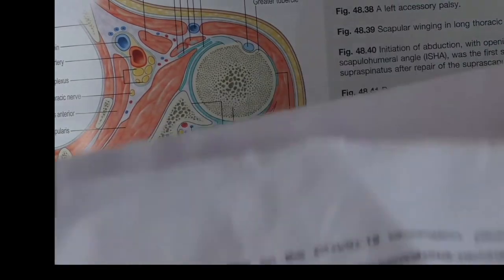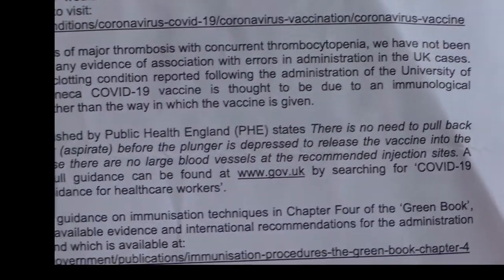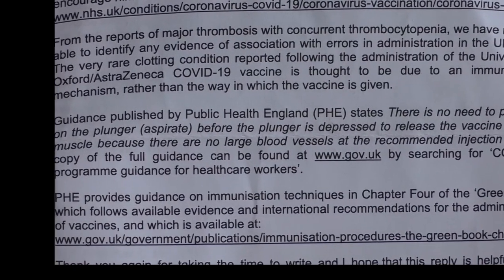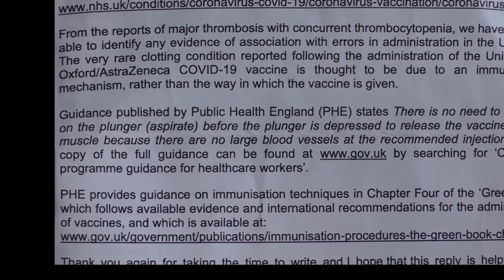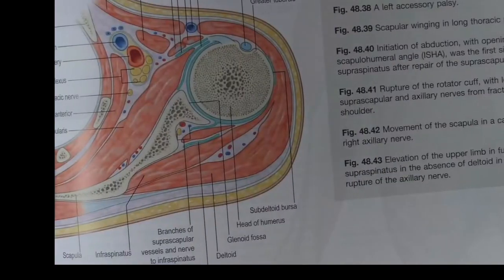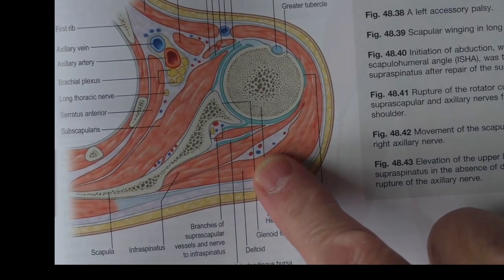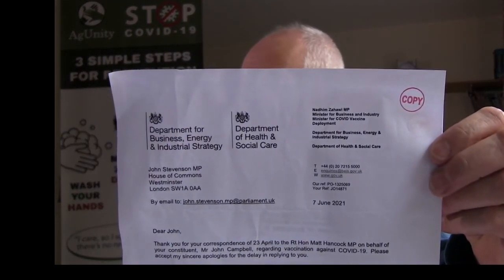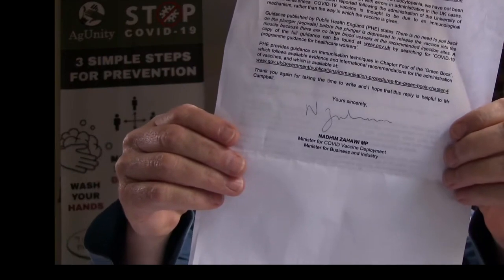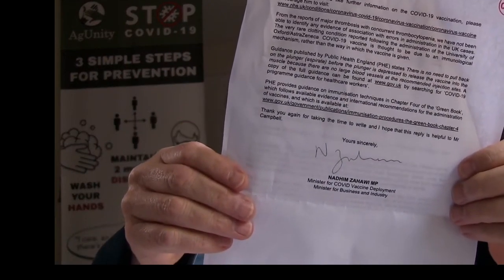So Nadeem Zahawi's letter says this: there is no need to pull back on the plunger, aspirate before the plunger is depressed to release the vaccine into the muscle because there are no large blood vessels at the recommended injection site. No, that's what he says. But I've just shown you Gray's Anatomy points them out. Why don't they just eradicate this variable instead of sending fancy letters from the Department of blah, blah, blah, to MPs? I think it's Nadeem Zahawi, look, there it is. You see that? Yeah. That's what he said.